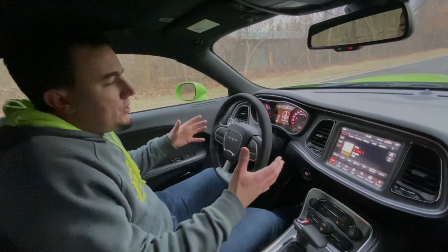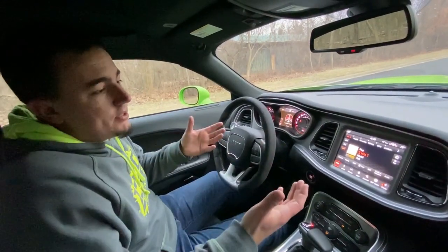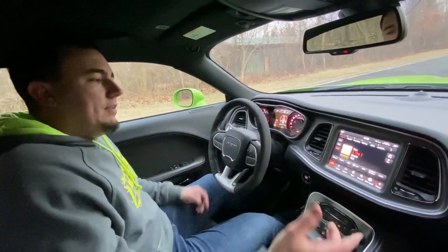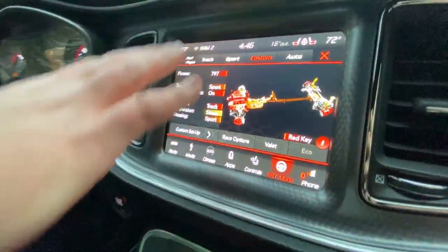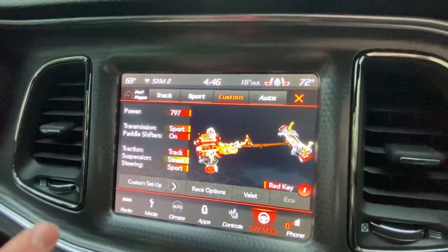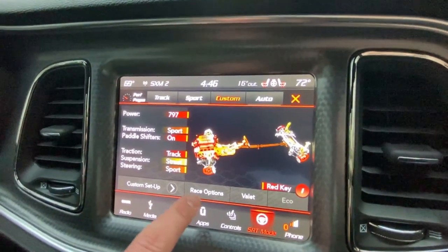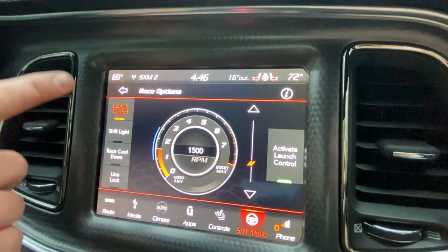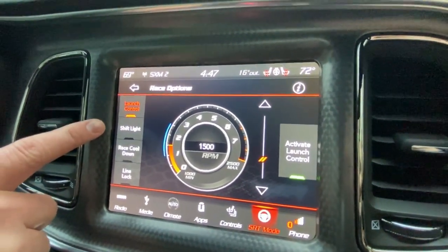Alright guys, so what I want to do is talk a little bit about one of the cool features that this car has that the Demon also has, and that's the line lock. If we come right down here, we can hit the SRT mode, which brings us into our car setup, essentially. And all we have to do is hit our race options here. Okay, so we got our launch control with our adjustable launch RPM. We have our shift light, which is adjustable as well.